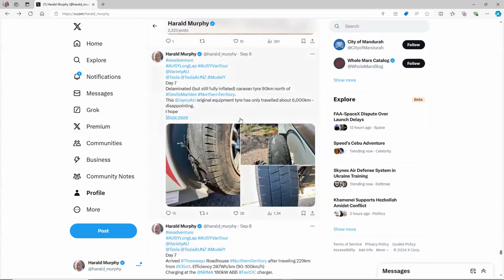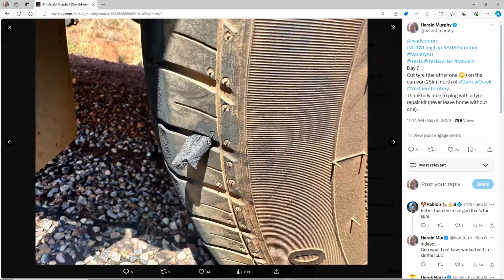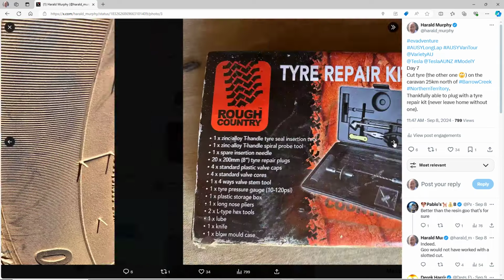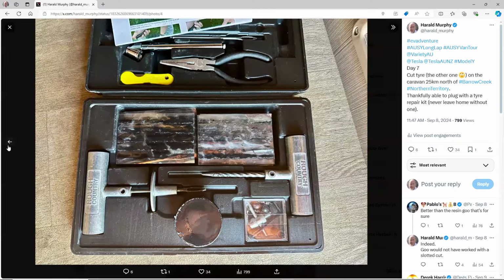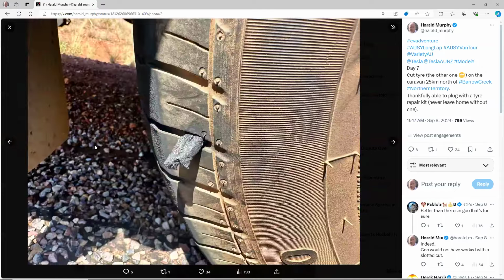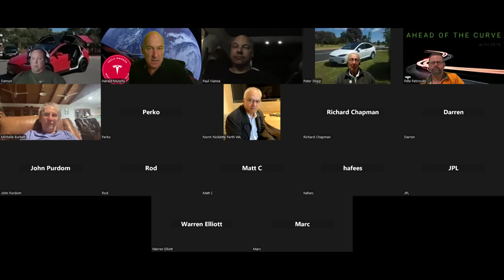But anyway, when I saw the TPMS, I then had to put in an unvulcanized slug, because just this side of the tread had a cut in it. A big note: always bring a tire repair kit, because you just never know when you might need it. And I was ready, because I did see the split, I could hear the hiss. I was ready to jam as many of those slugs in there as needed to fix the problem and get me going.